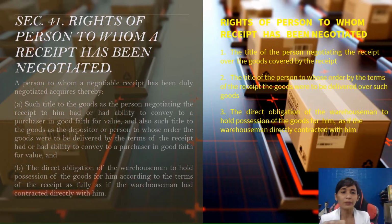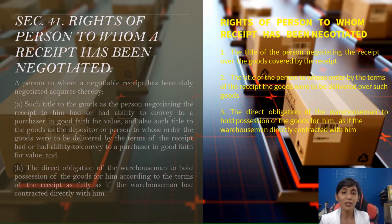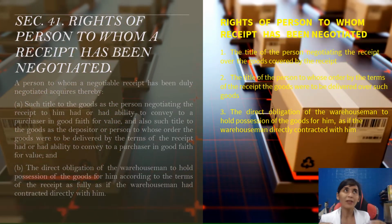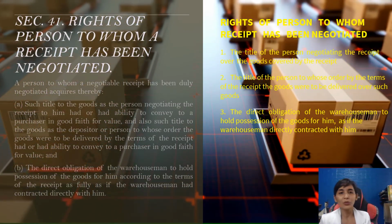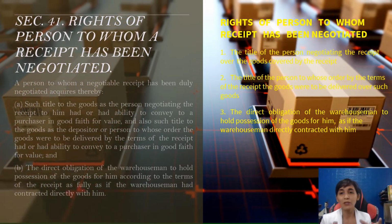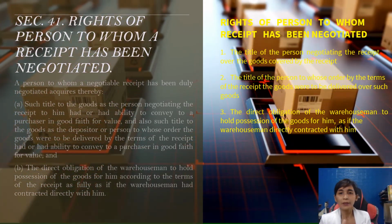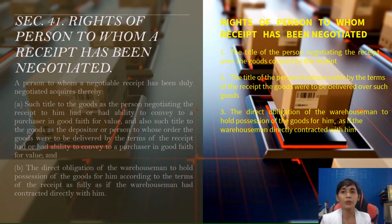Otherwise, if the person does not have those rights attached to the title, then any other rights that were not attached to the title cannot be transferred or conveyed to the purchaser for value, especially if the purchaser for value is buying such commodity in good faith. And so these are in gist the rights of persons to whom the receipt has been negotiated.